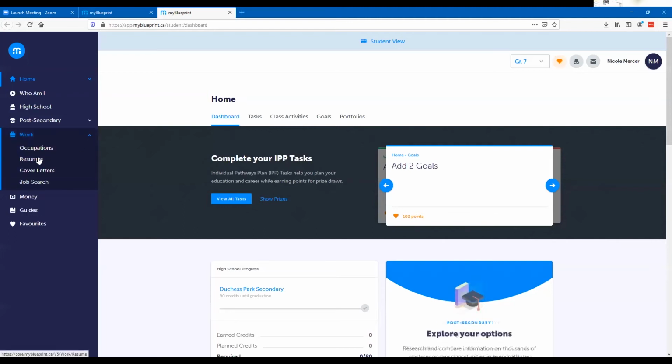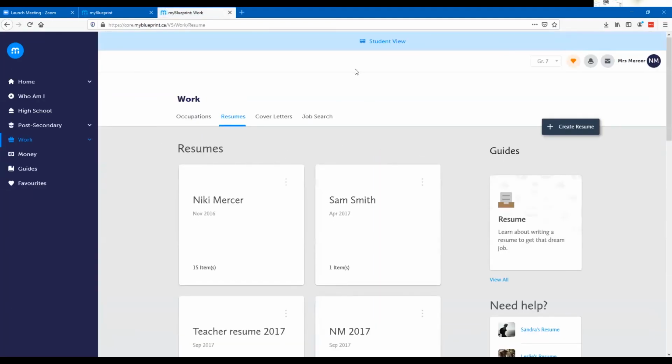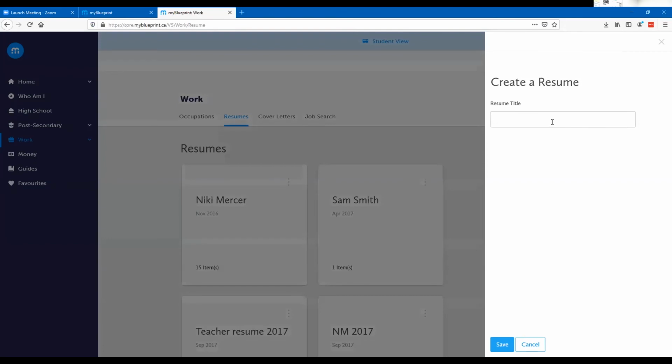And you're going to go into work, resumes. And you're going to go into create a resume if you want to do a new resume, or you could also go into one of your previous resumes and just update it with your current information, more relevant information that you may have had over the summer. If you've got some new things that you did, some new experiences, some new volunteer experience or work experience. Create resume. You're going to put a name in for it, whatever you want to call it, resume number 1 with your name.